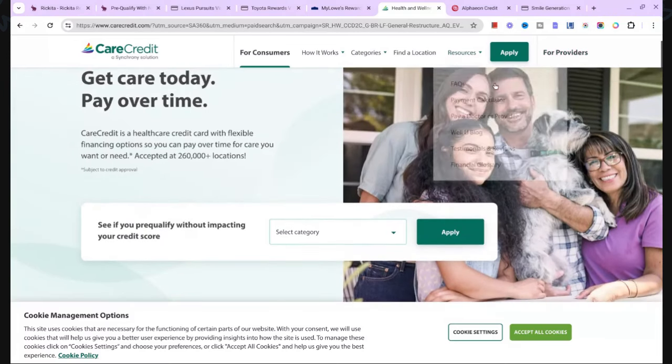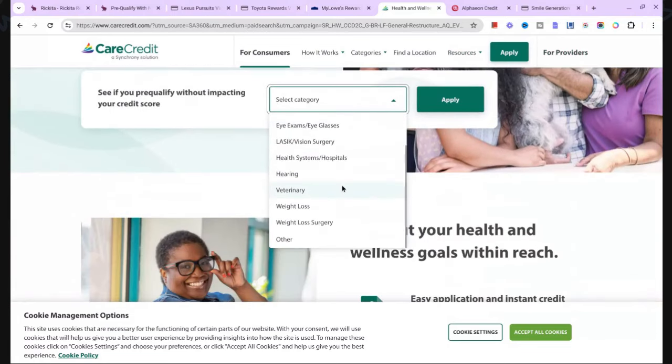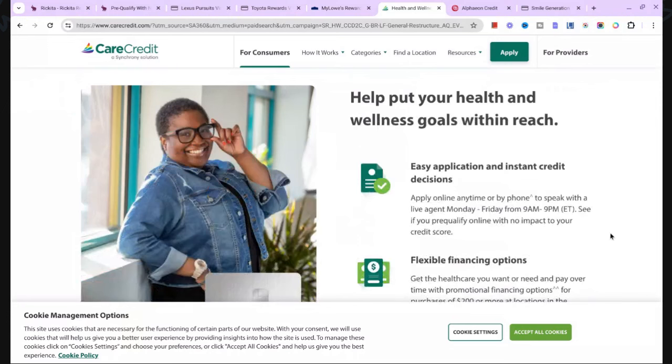Now you can pre-qualify for this. You can just put in some type of category, probably a category that you're going to use, and if you were to use it in the future, I will just put that in there, and then I'll just click apply. Go through the motions of Care Credit. So at first, when I first did Care Credit, I got approved for $1,000. I never used it. I honestly wanted enough money so I can get my breast done.